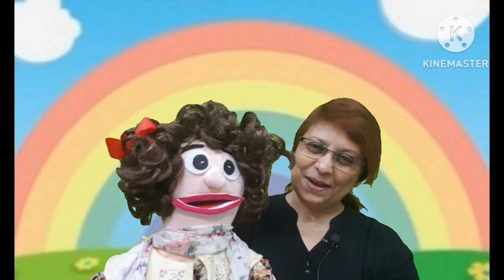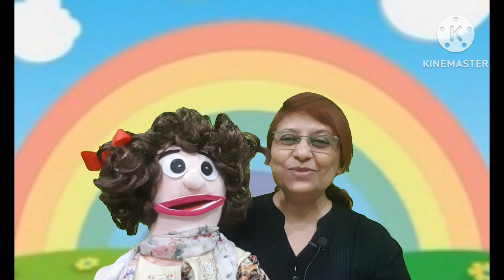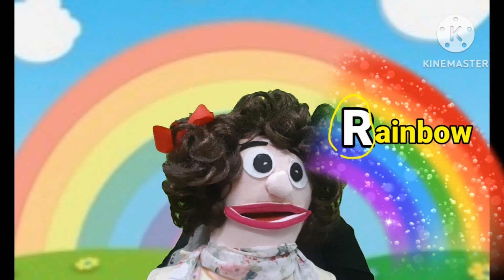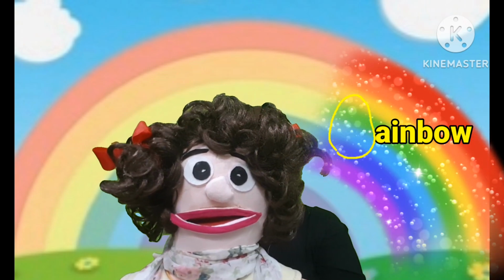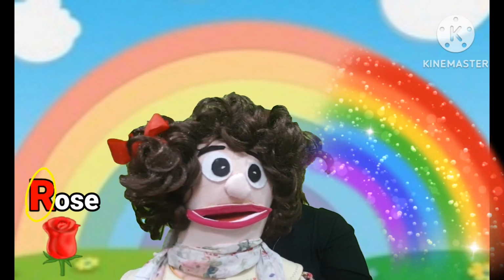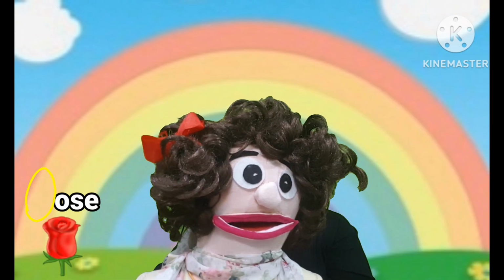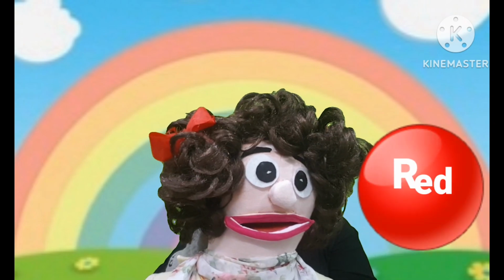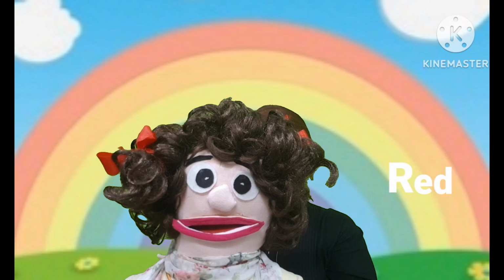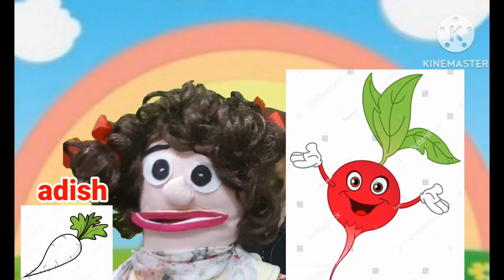Game time. Let us play a game. You have to find out the sound of letter R in these words. R, R. It's here in rainbow. It's in rose. It's in red. It's in radish.